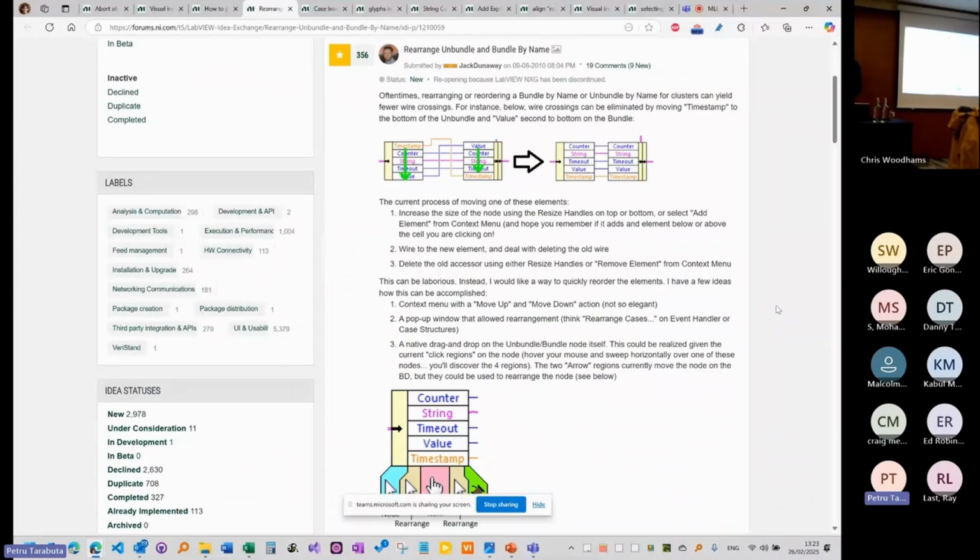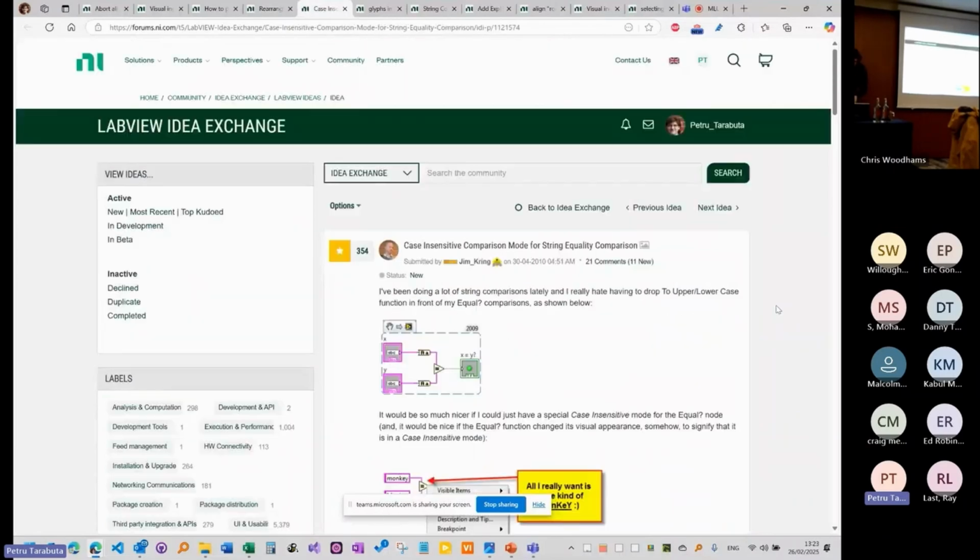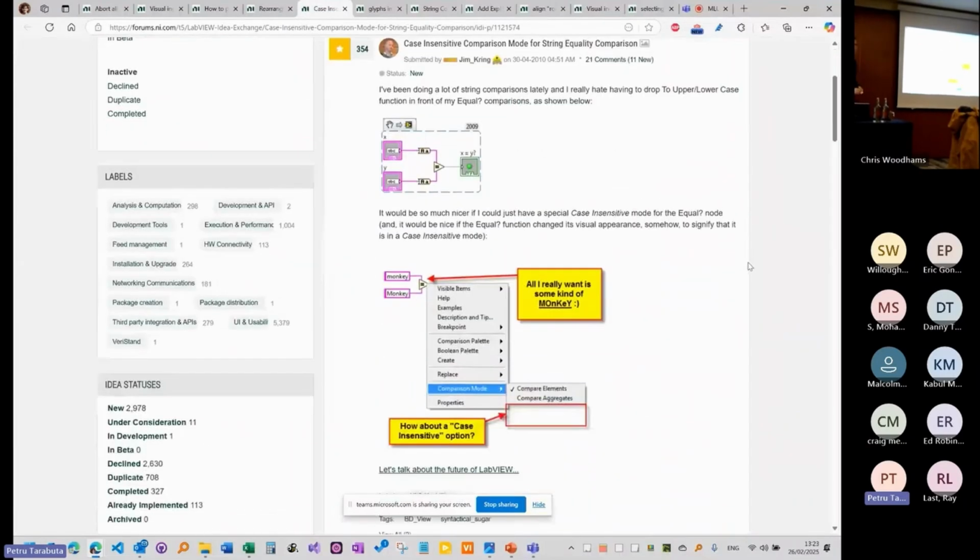Okay, so if we go to the next one, this is from Jim Kring. I'm sure we all know Jim from JKI, and he also has maybe 5 or 6 or more really brilliant ideas that are highly kudoed. And this one, for example, asks for a native way to compare two strings in a case-insensitive way. So at the moment, if you compare two strings, the comparison is case-sensitive. So it matters what capitals you're using and so on.